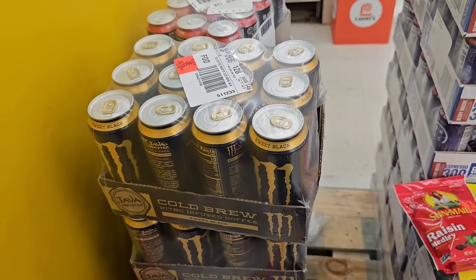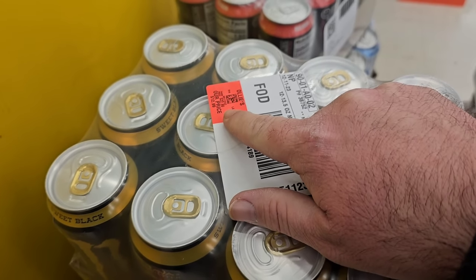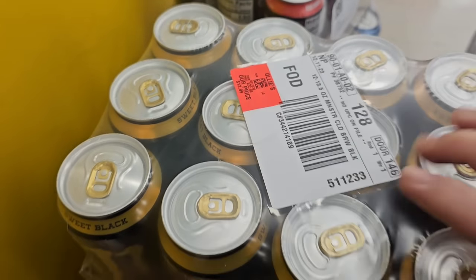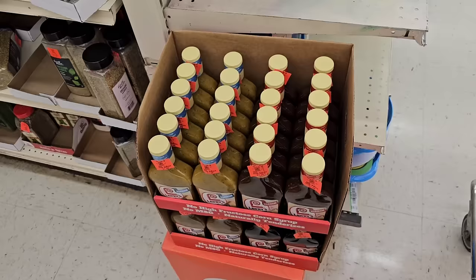I did happen to find some other ones over here as I was looking around too. I mean, yeah, that is a really great deal. $12.99 for these Monster drinks. Yeah, that's good. Check this out too.